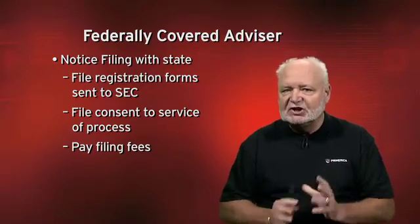Now, let's explore this just a little bit. Let's say that you're an investment advisor. You have $115 million under management. Who do you register with? SEC. What if you have $95 million under management? Who do you register with? Well, I would register with the state. Under $100 million, I register with the state. What if I have $105 million under management? My choice. I could register with the state or the SEC, but not both.